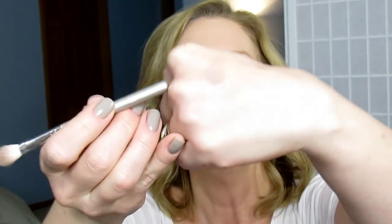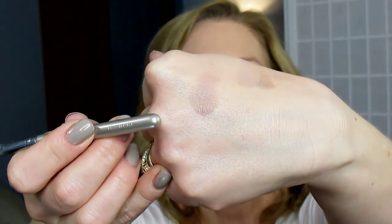Okay, so this is a taupe shadow. Yeah, okay, so this is what I just put all over my lid. See that right there? Now I'm going to take another clean, tapered crease brush, and I'm gonna put it in this espresso shade. And I am gonna work my crease, okay? So I'm gonna stay to the outer edge of my eye, and I'm just going to work my crease.